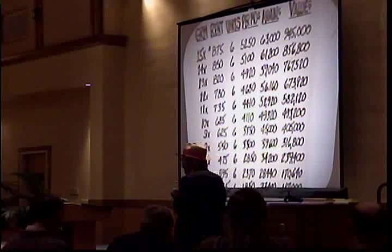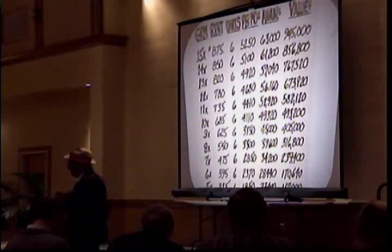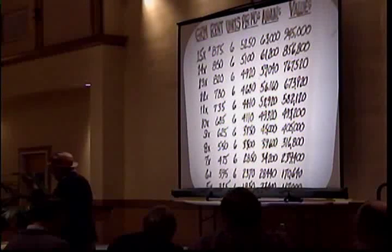My goal is to do this. My goal is to raise the gross rent multiplier by 2 points and the rents by 50% in a 24-month period. That's my goal. See how simple all this stuff is?